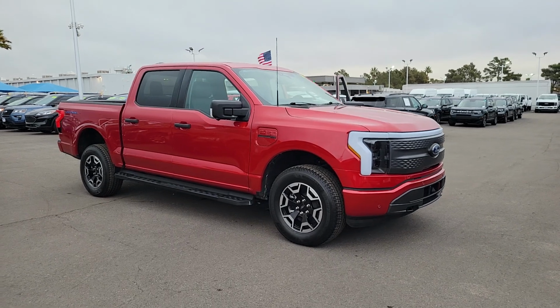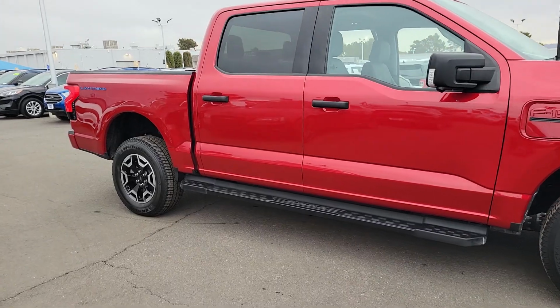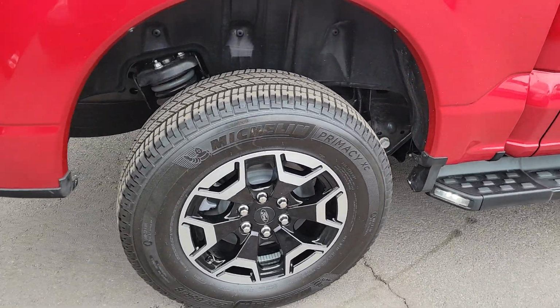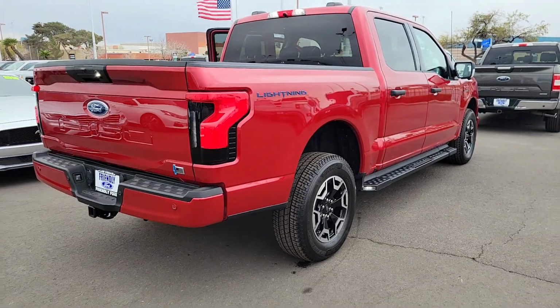You'll have love at first sight with the 2023 Ford F-150. With less than 5,000 miles on the odometer, this vehicle provides excellent value. This rugged F-150 is ready for work, off-roading, or a little R&R.